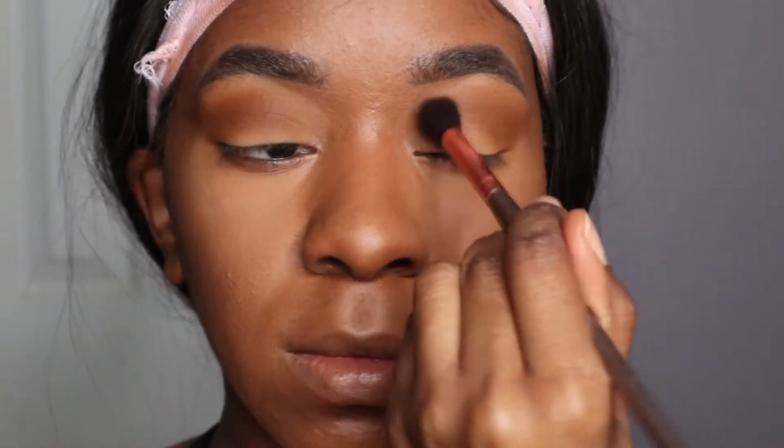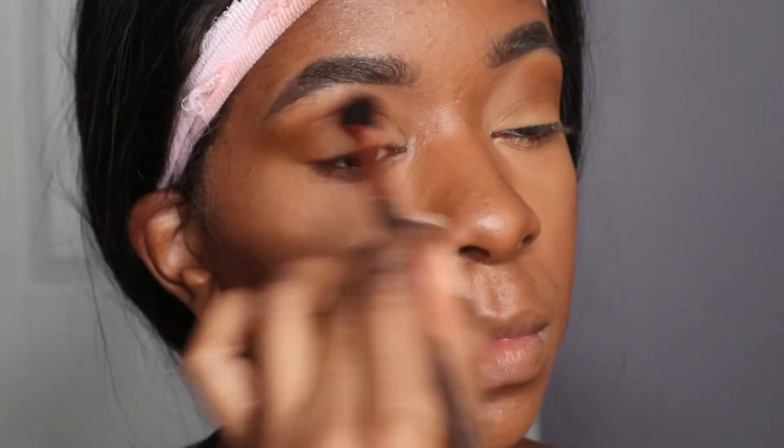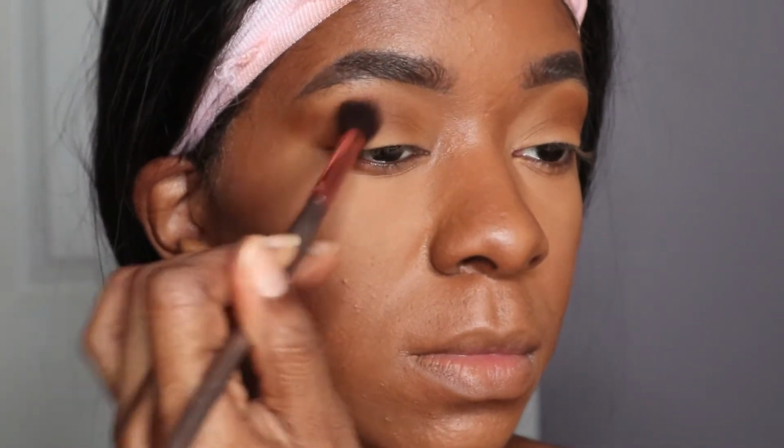To make sure that I don't have any harsh lines, I'm taking a clean, fluffy blending brush to make sure that all of my colors are blended into each other and are smooth and ready for the next shade.